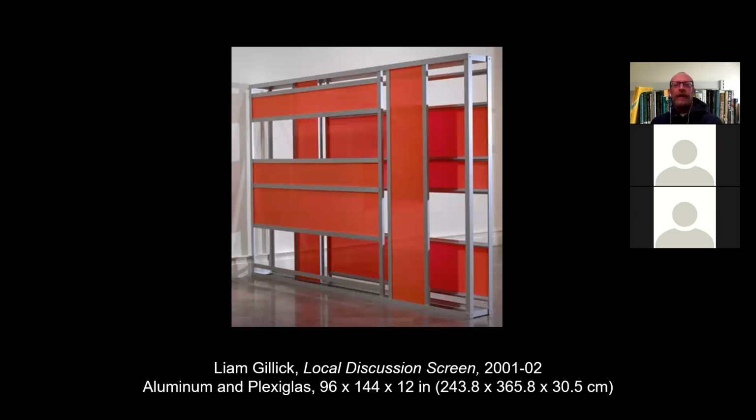If this is a piece that is somehow designed to structure discussions, or give shape to, or regulate or foster discussion, in what sense could we understand this term local? Is it a screen that's built for local discussions? Yeah, like there's little windows where, if someone's standing on one side, you can see them through one window, at different heights. So I'm not really sure. So maybe in that sense, right?